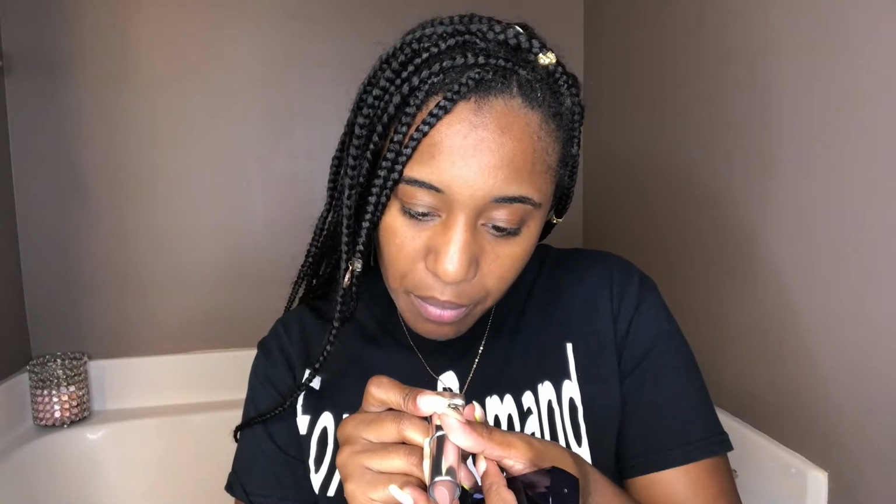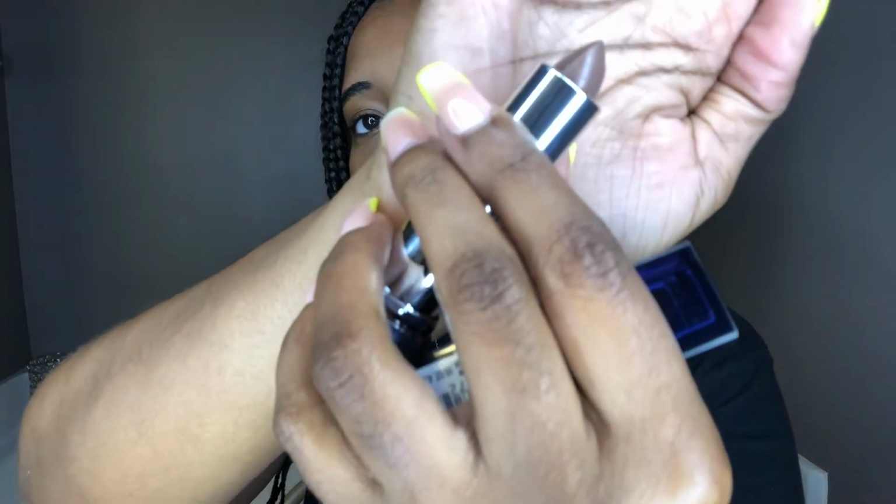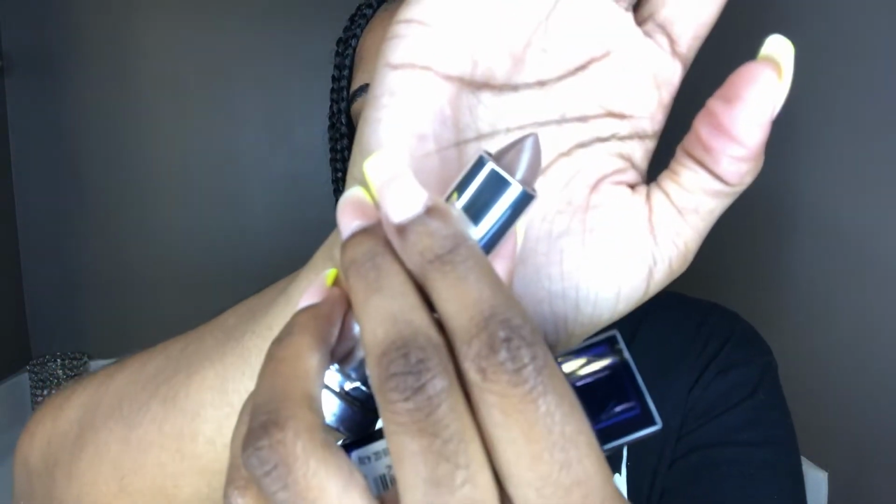This one is called... Hold up now. Gone Gretch. I don't know what they say, but this is it. It's a little darker than what I thought it was gonna look like. I don't know, yeah. I just be picking stuff up. But when I do my makeup, y'all will be able to see how it turned out.